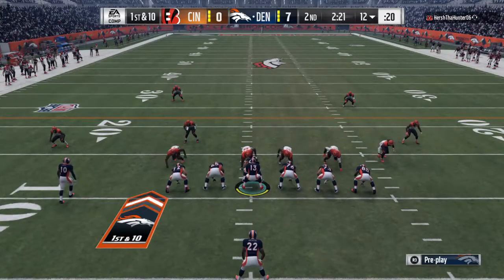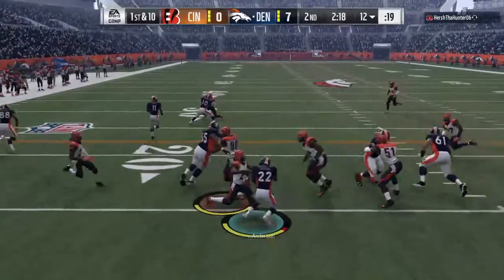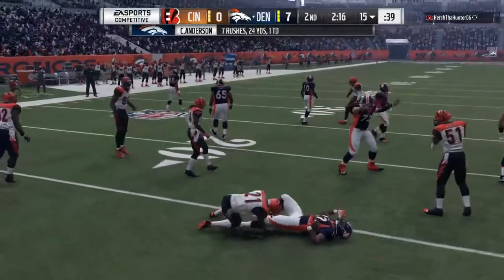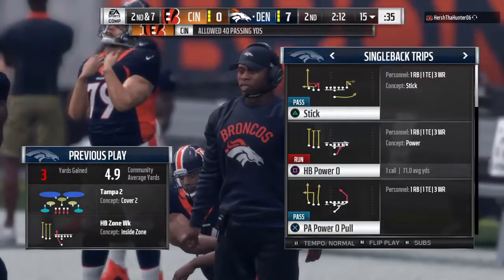Possible run anticipation here as the D-line sandwiches together. They start the drive with Anderson, and he's going to be taken down right at about the 15-yard line. 3 yards on the pickup there, and it'll be 2nd down.